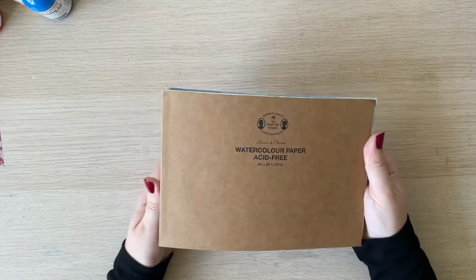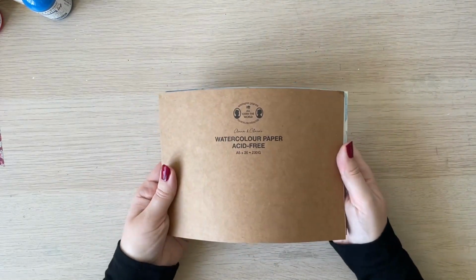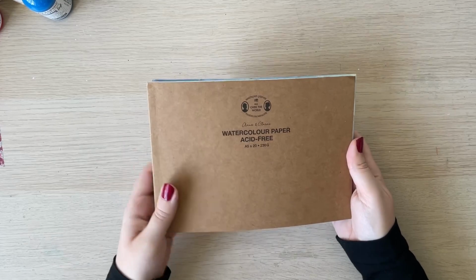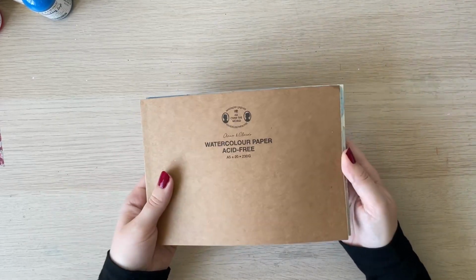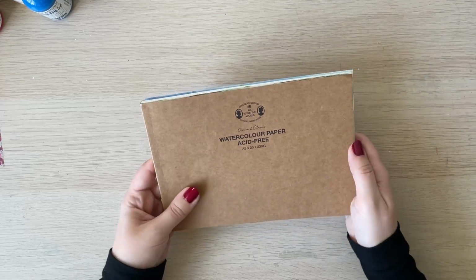So I really like it, and whenever I have an idea, I would go to this sketchbook and first experiment with it. Or even if I don't have an idea and just want to play with my colors, I would use the sketchbook, because I know that I don't have to worry about it, and then I can just tear out the pages easily and throw them out.